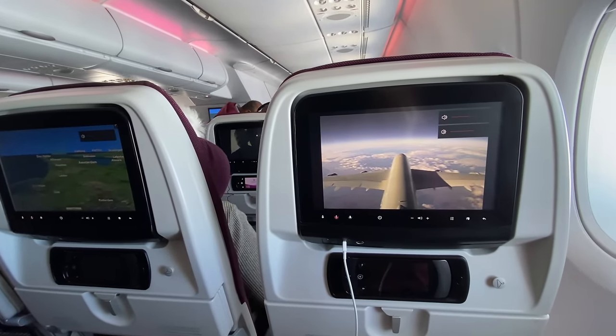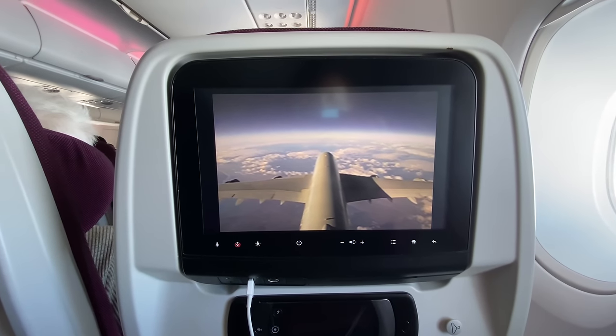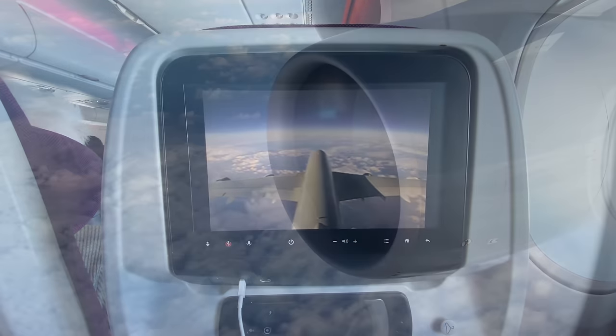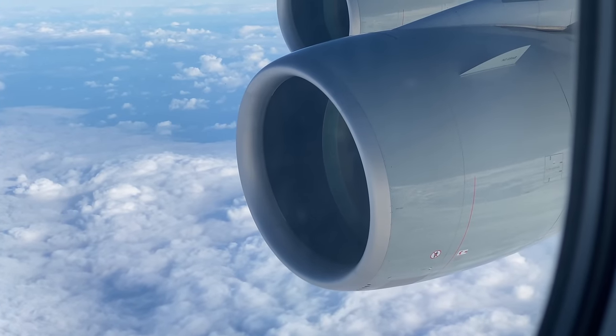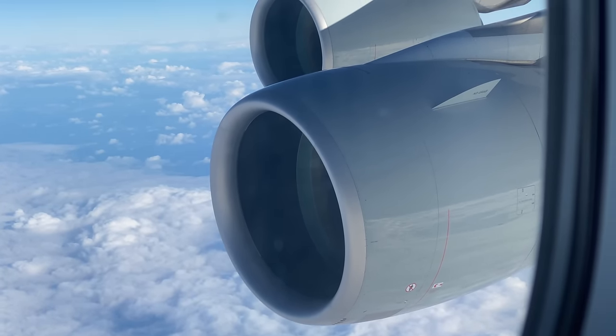So the baby and the announcement woke me up. I believe I would have just missed a meal service, which would have been just a pastry. We have now begun our descent into London Heathrow, so let's quickly conclude this trip report with Qatar Airways right here, right now.